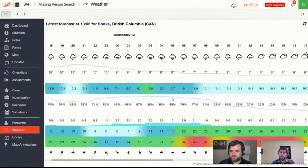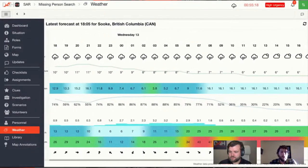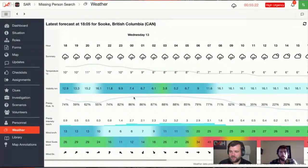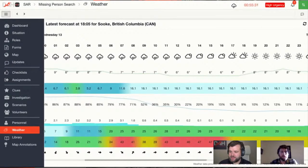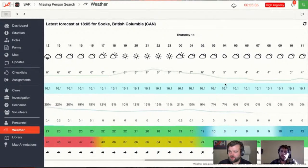So we can look ahead and say, okay, tomorrow looks like weather's going to improve, we're going to restart operations at that point depending on what we need to do. So really powerful to be able to have the weather built into your incident management tool to be able to make decisions on the fly. Yeah, visibility improves, precipitation drops, but wind increases. You can see the red here. You had a westerly and you've got some wind through until Thursday 2 a.m.